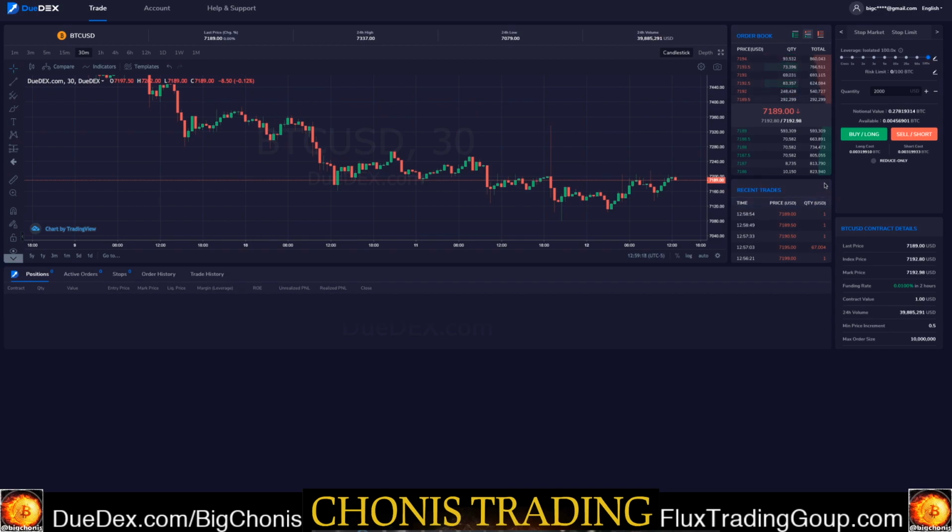Definitely when Bitcoin is a lot more bullish, there's a lot more excitement in the market, and trading activity does follow suit. We can see here the contract details, the last price, the index price, the mark price. Funding rate is actually very important here.